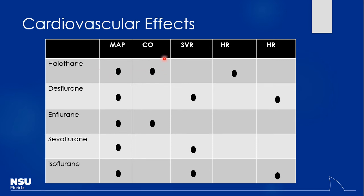In some cases you're going to see an increase in cardiac output, which we know can be problematic in patients who may be at risk for MI or CHF or something like that. Systemic vascular resistance tends to be affected here as well. So just be aware of those changes that can occur there, right? That's what's typical with inhaled anesthetics.